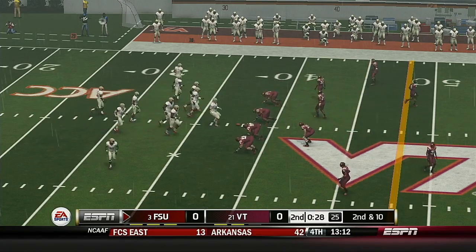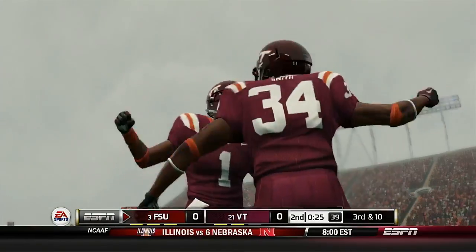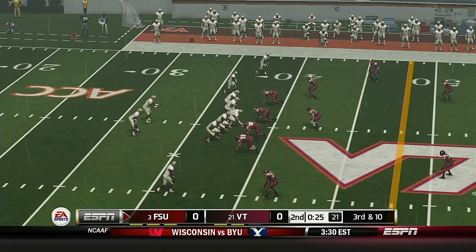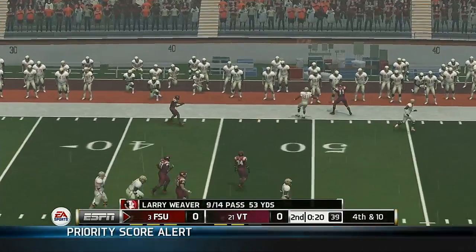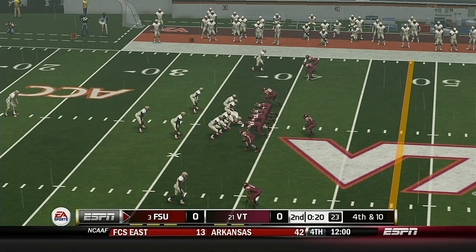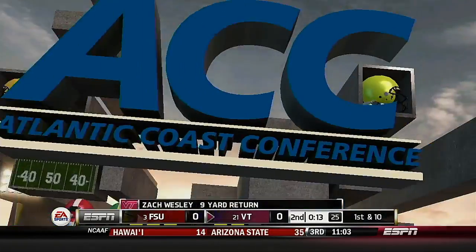Second and 10. Ball on their own 38. Throws it away. The defense got some pressure and forced a bad pass. I think they've been a little bit more aggressive here with their pass rush, and that time it paid off with an incompletion. Well, this secondary has to feel pretty good about locking down the receivers on that drive. Wesley waiting on the return. Wesley fields it at the 24. Brought down at the 32.